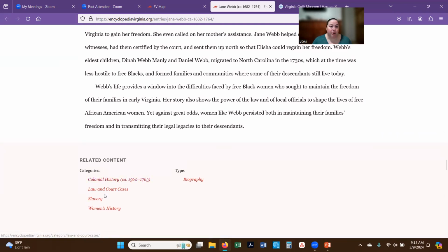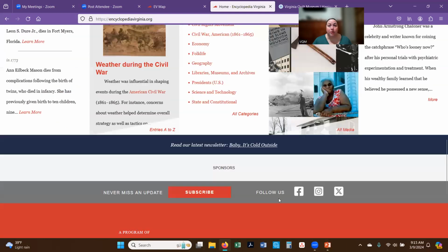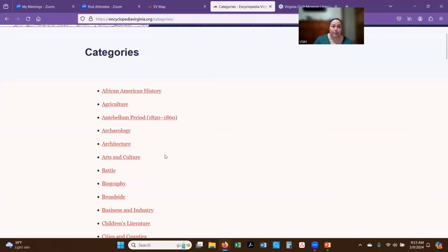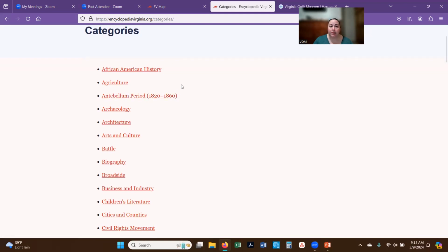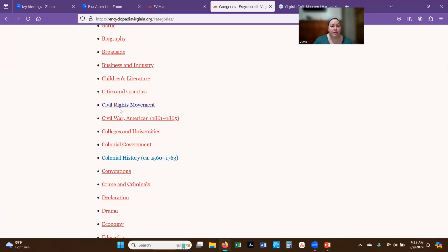You can also then see down here, it's tagged with the categories and the type of entry it is. So this is a biography. It's colonial history. So if you're interested in colonial history, again, you can just come to categories. If you're here on the home page, you can come down to categories. Let's just take a look at all of the categories. Like you saw in Jane's entry, things are generally going to be tagged with more than one category. So something can be African American history, antebellum. It could be arts and culture as well. All different sorts of things. So the civil rights movement, the Civil War, colleges and universities.